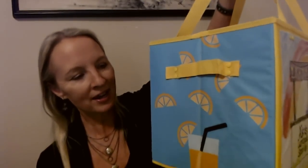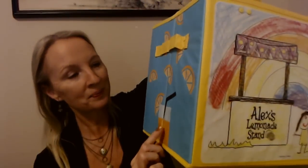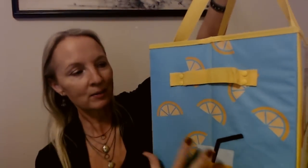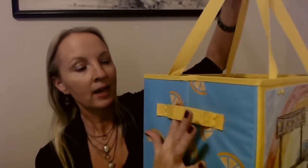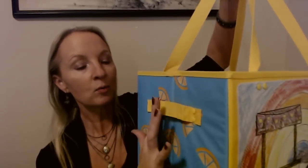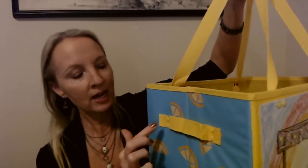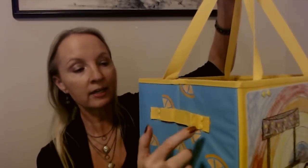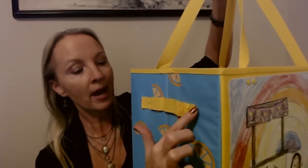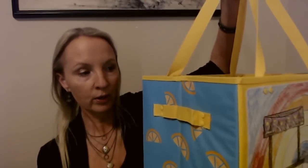Oh, look on this side. We have little pictures of lemon wedges and our little glass of lemonade right here. And we have this light blue that's the same light blue as the A in the Aldi logo. And we have that pretty yellow woven nylon here again on this little bit. And we even have yellow rivets holding it on. And again, it is sewn onto the bag right here. There's a little bit here and here where it's sewn on.